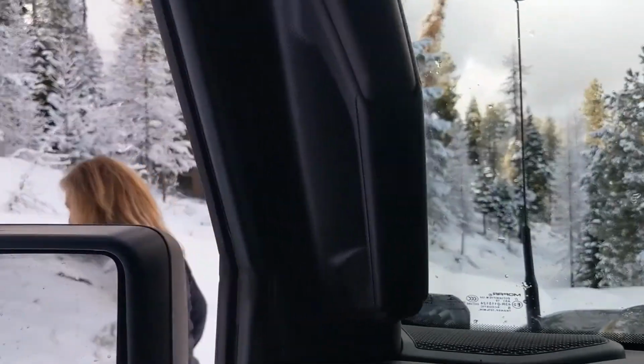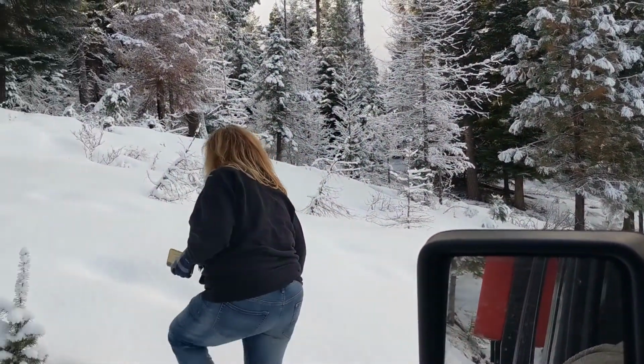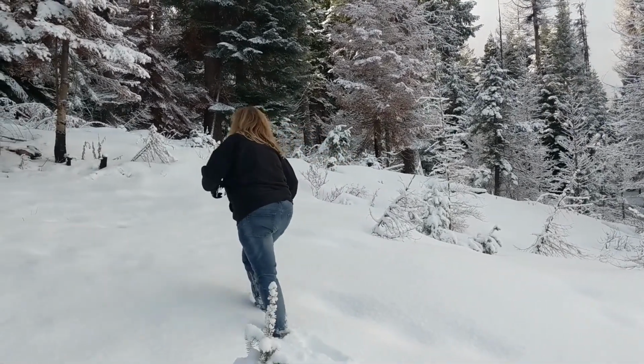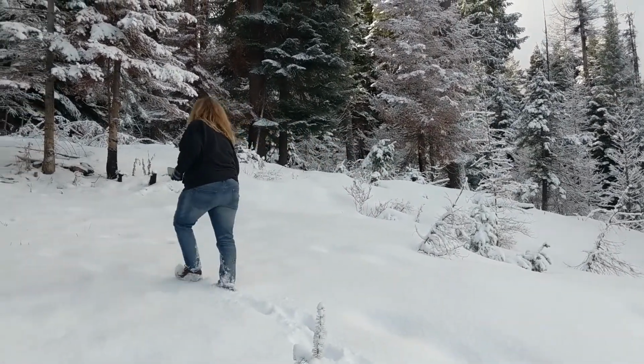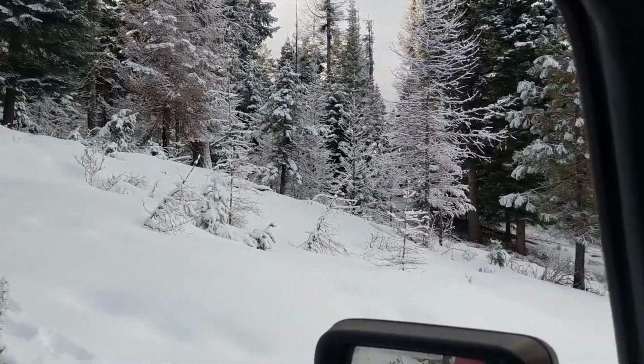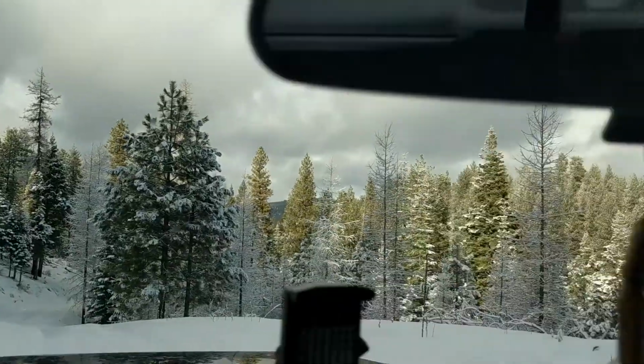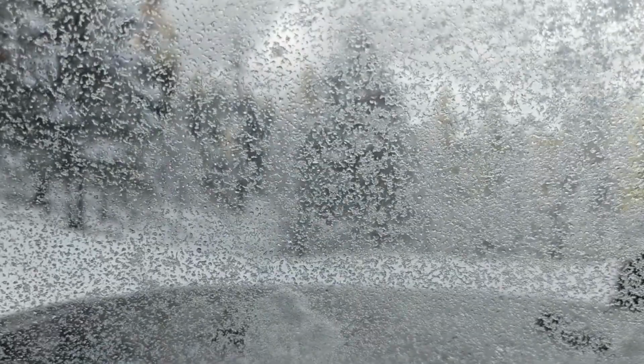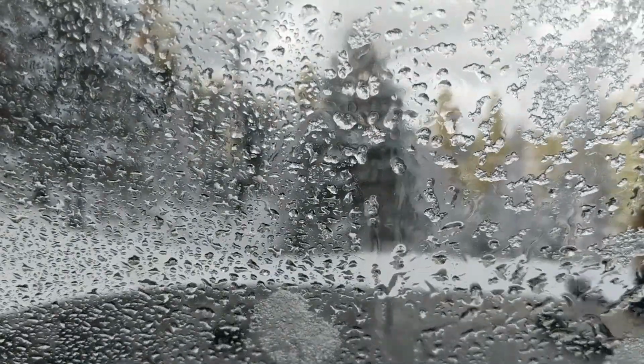Somebody wanted to step out and get a picture here at the overlook with the Jeep in it. It's beautiful, yeah. She was going to make a snowman, but you can't make a snowball.